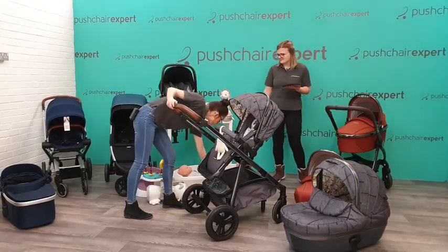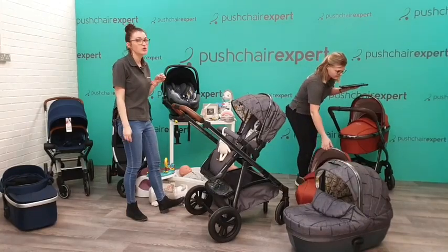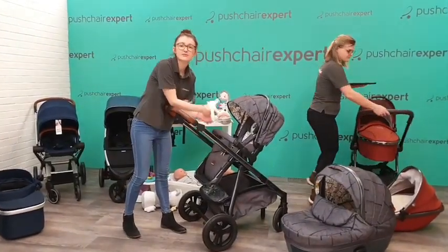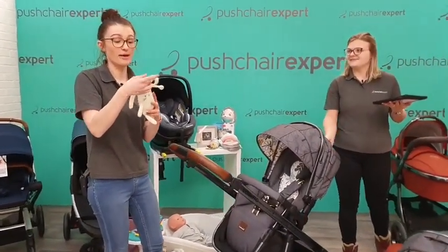Yeah, it's one of those things I don't normally think about, isn't it, pushchairs? And it's very rare that they kind of include a little toy. And my favourite thing, I love reading what it says on them. So this one says, "We'll bounce for biscuits."